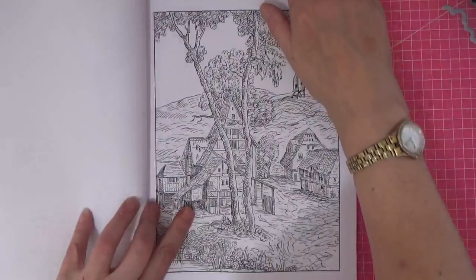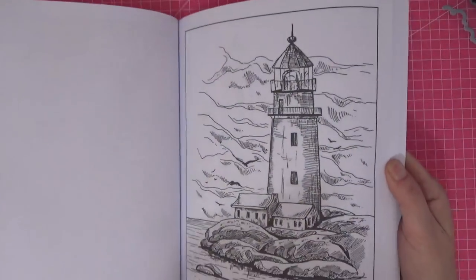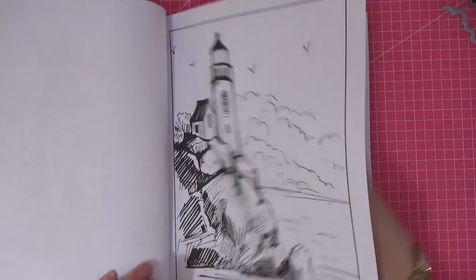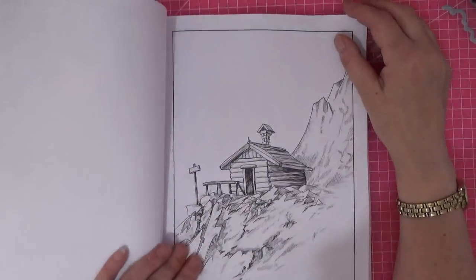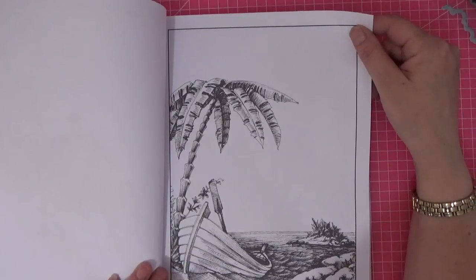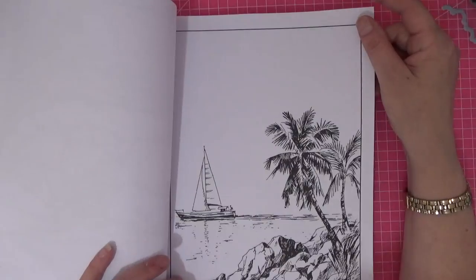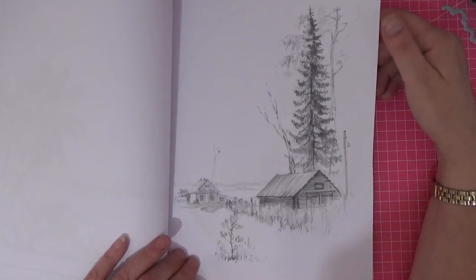Aren't they beautiful images? I'm going to flip because we've got a lot of images to get through. Actually, that's probably not even quicker. It's that hefty. Another lighthouse. That's a pretty scene. Just beautiful, and they're not so overwhelmingly detailed that you wouldn't be able to fill them in. My log cabin. Needs a bit more trees around it for me. That's pretty. So just very calm, relaxing, simple images, really, that wouldn't take that long to make them look very effective.